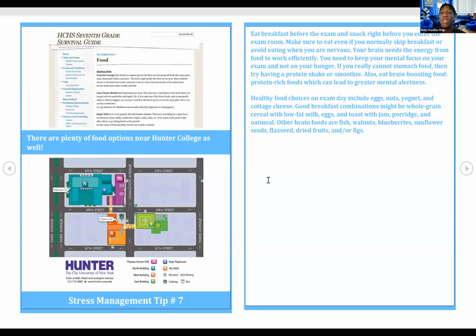Also, eat brain boosting food. Protein rich foods can lead to greater mental alertness. It's not a lie, it works. Healthy food choices on exam day include eggs, nuts, yogurt, and cottage cheese. Good breakfast combinations might be whole grain cereal with low fat milk, eggs, and toast with jam, porridge, and oatmeal. Other brain foods are fish, walnuts, blueberries, sunflower seeds, flaxseed, dried fruit, and or figs.